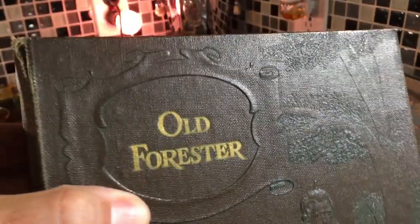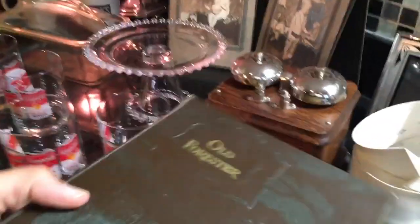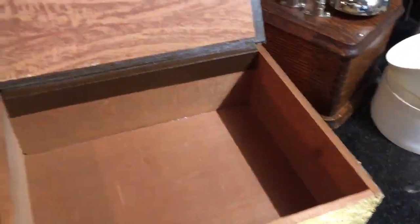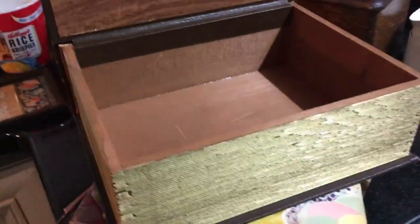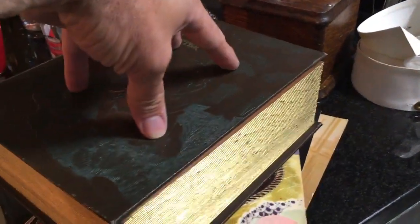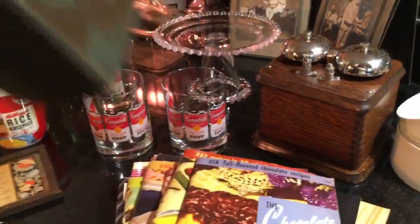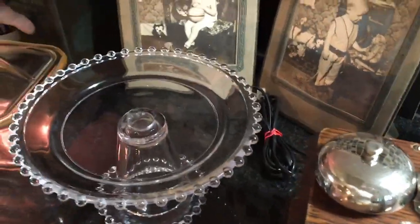Real quick, I know this looks like a boring book called Our Forester, Kentucky History. It looks just like an old book, doesn't it? And you would put it on your bookshelf, but haha, that's where we're going to keep our unmentionables. Just make sure, before you put your $1,000 bills in there, make sure you tell a relative, because if you die and this goes to Salvation Army, there goes all your money. That was really cheap too.